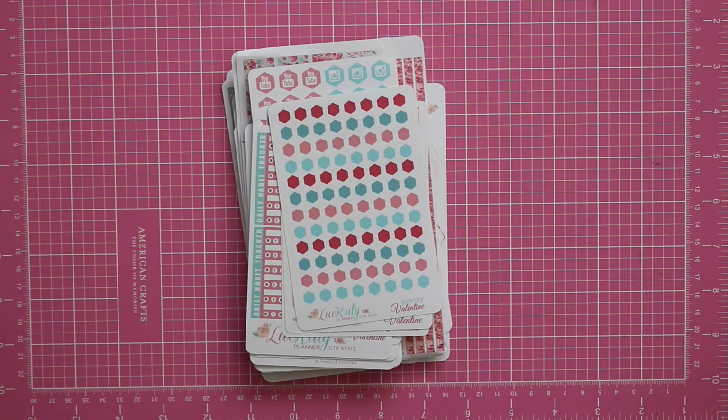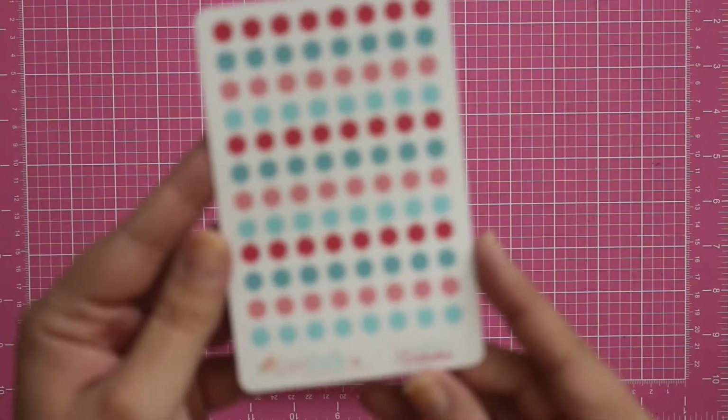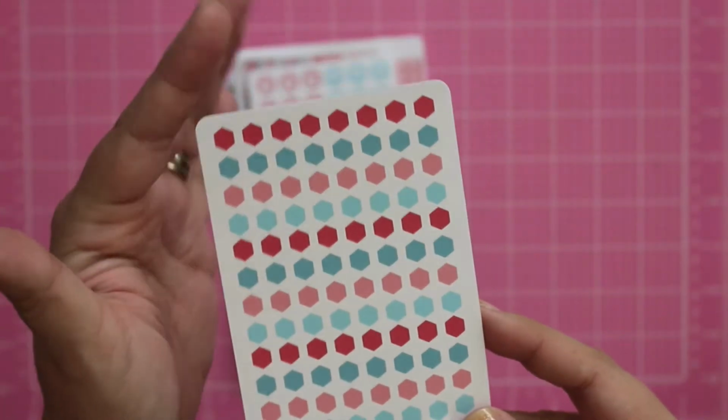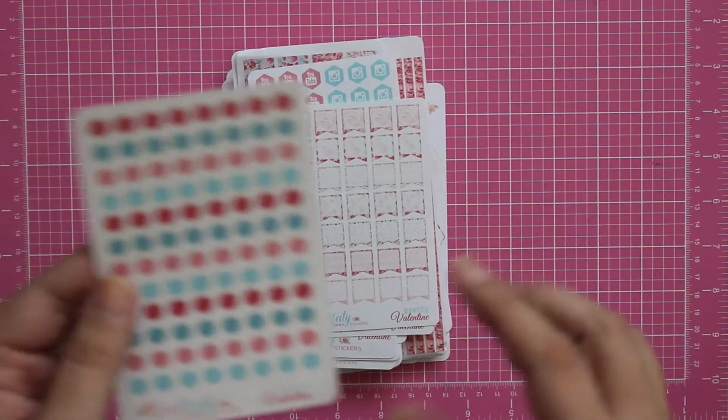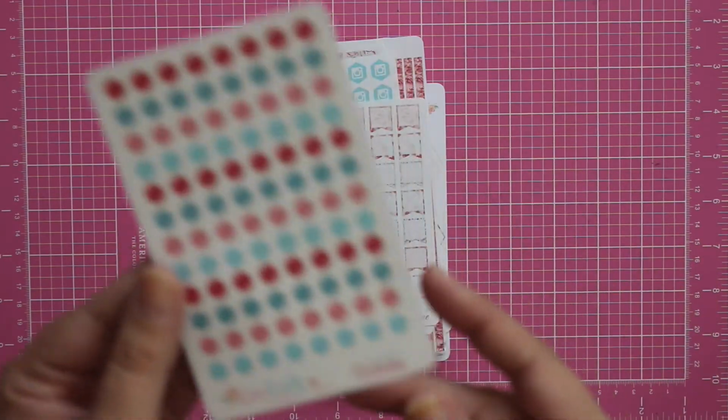There's some Inkwell Press color scheme items, and there's also a few more items for the romance kit, which I will spotlight later when I use that kit during March. So this is one of the sticker sheets. Again, this kit is called Pretty Valentine. This is just an entire sheet of mini hexagons. She used to do, and I think she still does, a sheet that had mini flags and some of these, but this was highly requested.